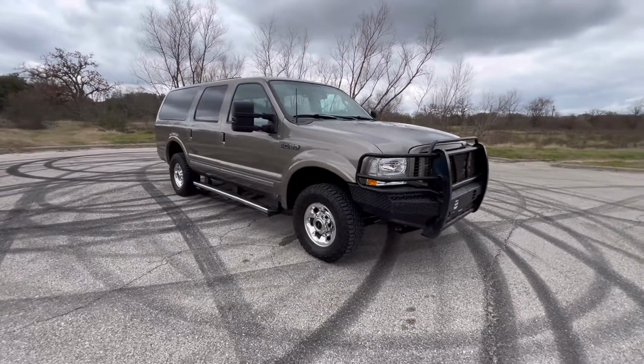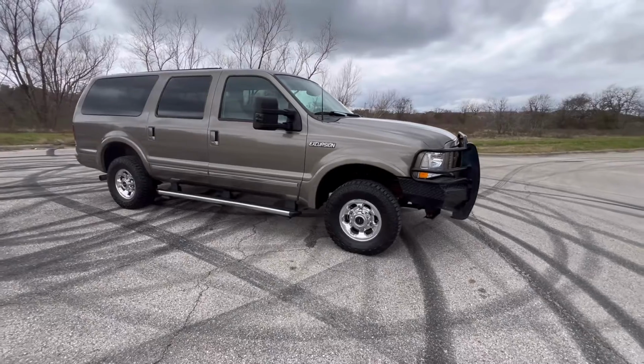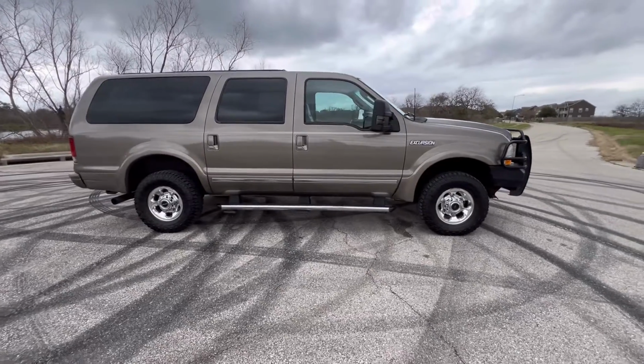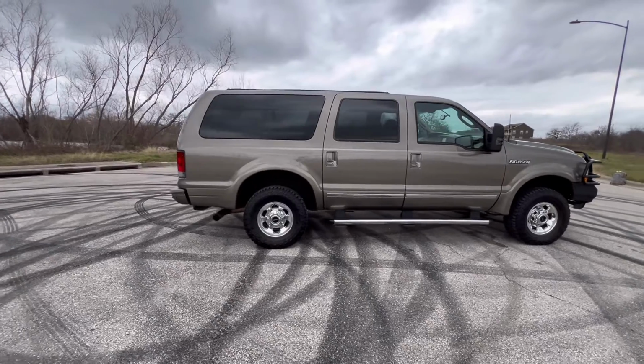We've got 7 Ford Excursions right now, all of which are, in my opinion, top tier, upper echelon Ford Excursions. We're going to be pumping them out over the next week or two, so you should see a lot of walk around videos and whatnot for these Ford Excursions coming up.